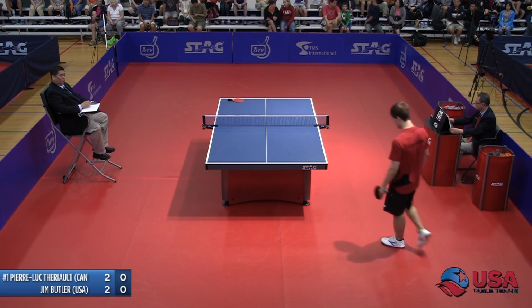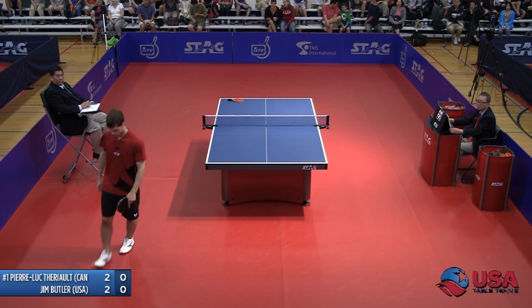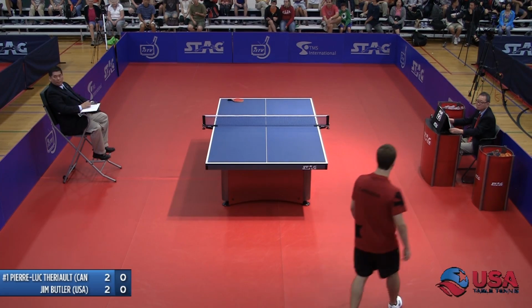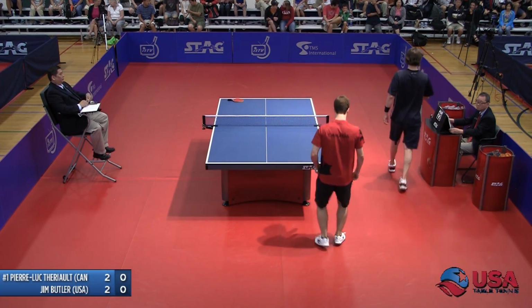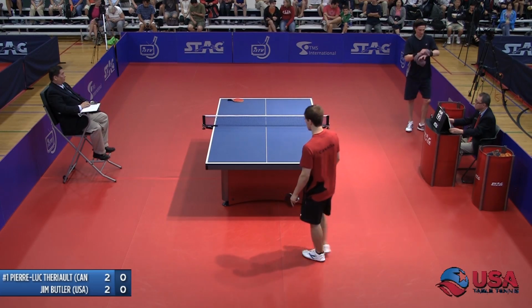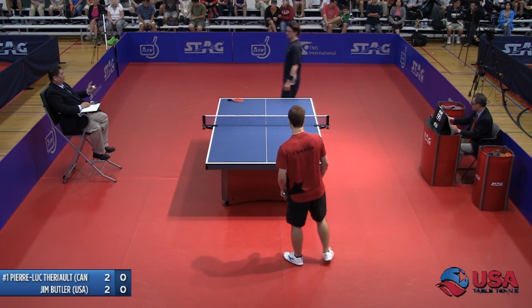And Butler taking a little extra time changing shirts. Yeah. Get on the lucky blue shirt here. Well, you know, the thing of it is, I think it's important to him. He needs to get out to an early lead. He can't just start like he did a couple of times here, missing the first 2 and giving Theriault the opportunity to steamroll ahead.